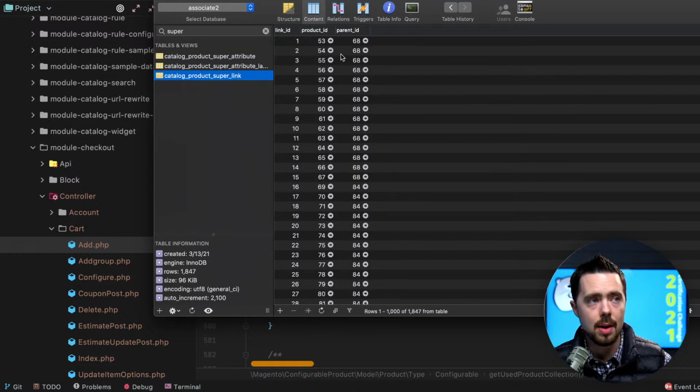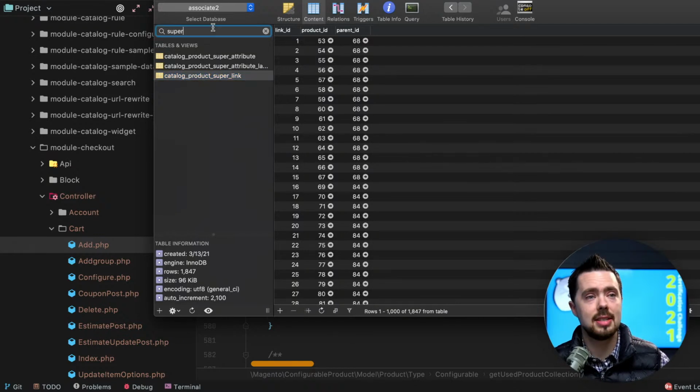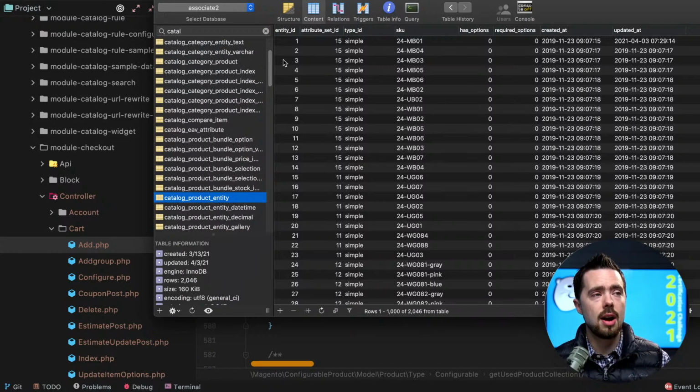In Magento Commerce, so this is not in open source, parent ID is not the ID of the entity. It's not the entity ID. It's the row ID. This is kind of going back to the master architect test, but I'll just throw this out there because it's easy to miss. In Commerce, there's an extra column in here called row ID.